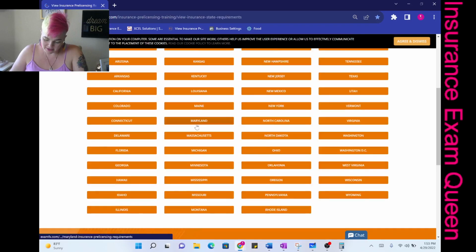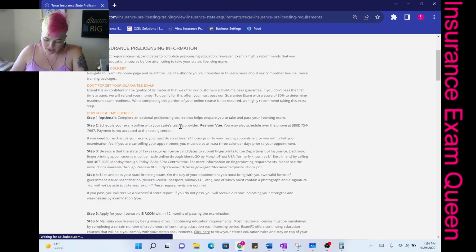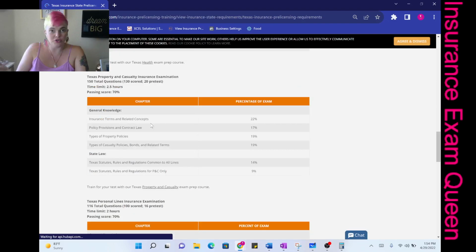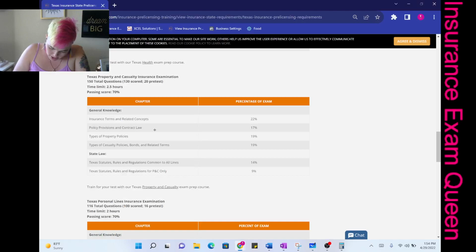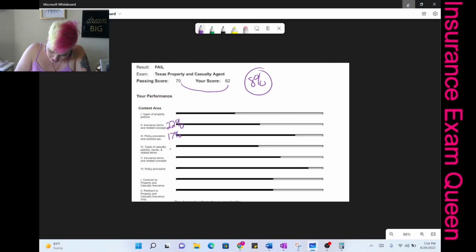Then you scroll down to find your state. We are looking at Texas, and this score sheet was the property and casualty exam, so we go to that one. Go to your state, and then you can see the chapter breakdown. Insurance terms is 22% of the exam. So I go back over here and say, okay, insurance terms is 22%. Then it says policy provisions is 17% and types of policies is 19%.